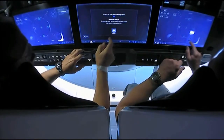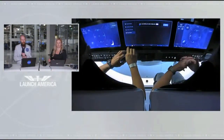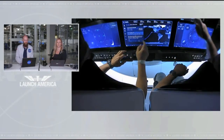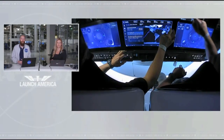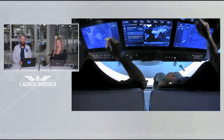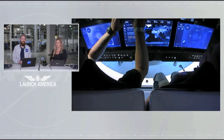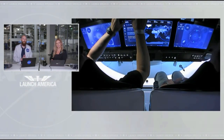Yeah, so as we can see on their screens there, they are completing, and like we mentioned before, we do have a simulation available online if you want to check out what it's like to steer Dragon manually yourself. Just head on over to, I believe it's iss-sim.spacex.com. Yep, that's the one. And at this point, you've seen what the actual Dragon controls look like. So the ones online will look very familiar.